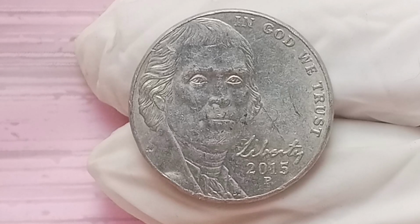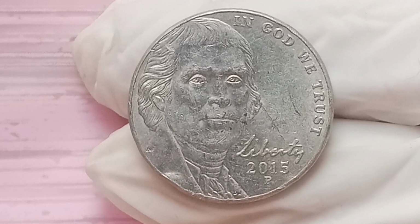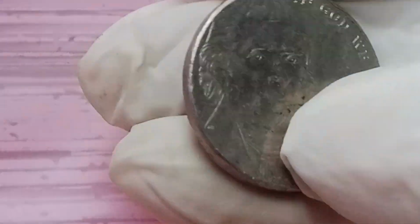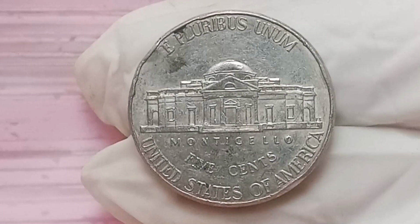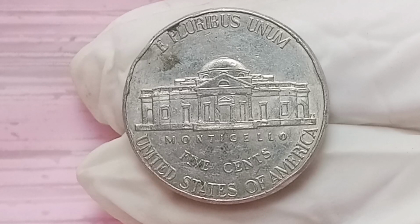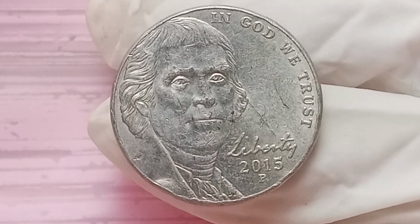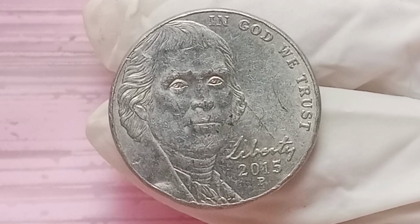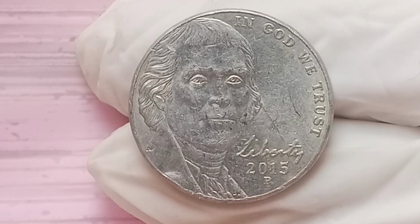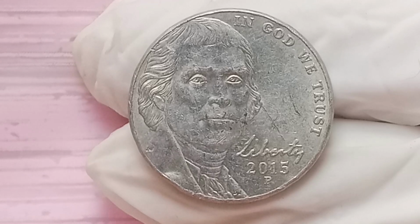The 5-cent coin, also known as the nickel, has been a key part of American currency for more than 150 years. The design has evolved over time, from the shield nickel in the 1800s to the beloved Buffalo nickel and eventually to the Jefferson nickel, which most of us are familiar with today. The Jefferson nickel has been the standard since 1938, and though the basic design remains, subtle changes, mint marks, and even errors have made certain versions extremely rare and valuable. In 2015, the U.S. Mint produced hundreds of millions of these coins at different mint locations, including Philadelphia and Denver.